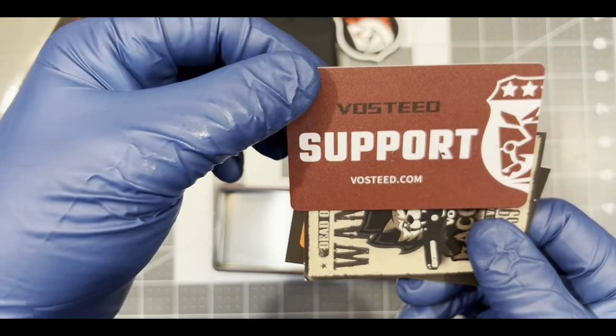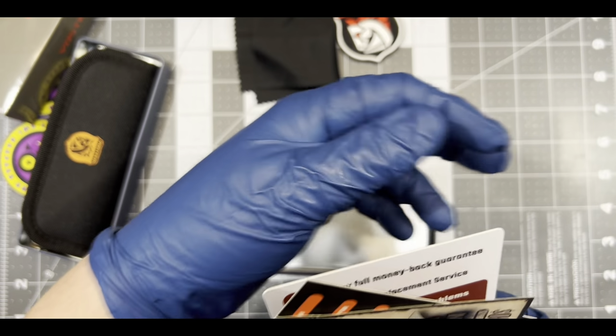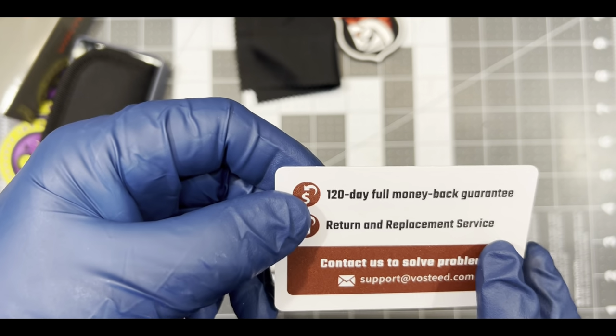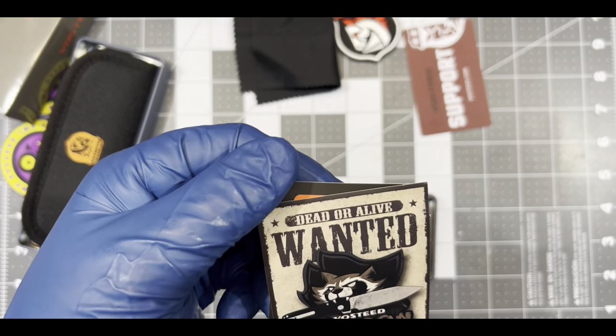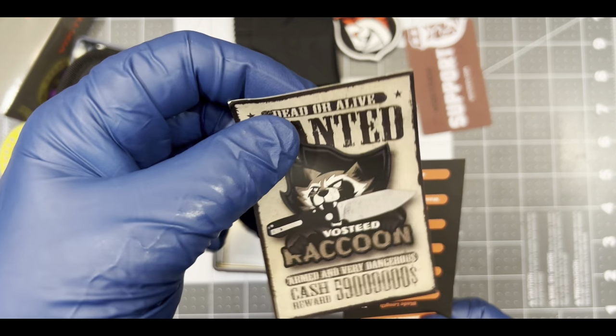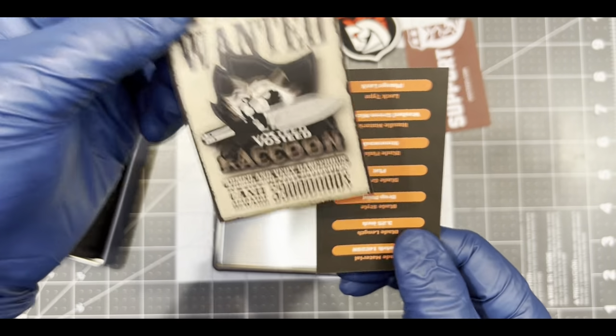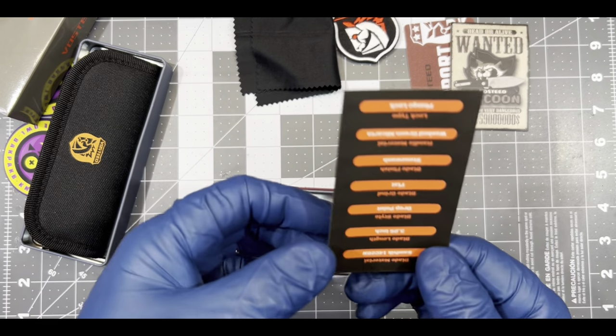This is a support card. Wow, 120 day money back, full money back guarantee, return and replacement service. That's great. Dead or alive, wanted. Oh, that's cool. Is that a sticker? That's a sticker. That's pretty cool, dude. I like that. So you're getting a lot of extras with this knife.